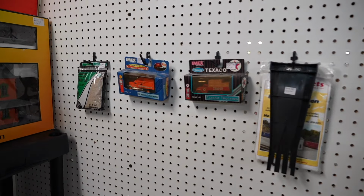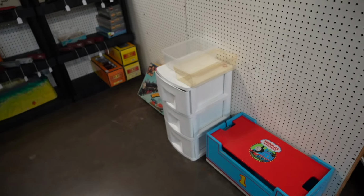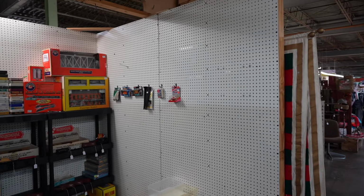And then just a few things on the pegboard here. I've got big plans for what I'm gonna do with this wall space. Oh, and one more thing, there's a nice Thomas carrying box down there. But for right now, that's all I was able to bring down on this first trip. But we are gonna do a bunch more cool stuff with this booth in the future.